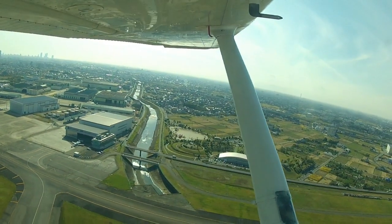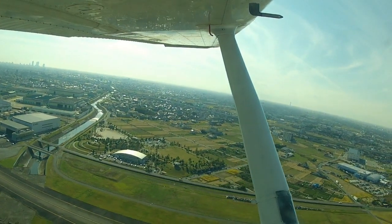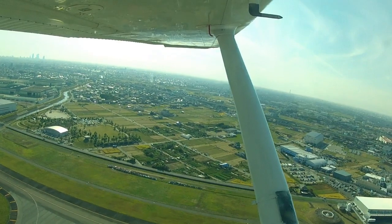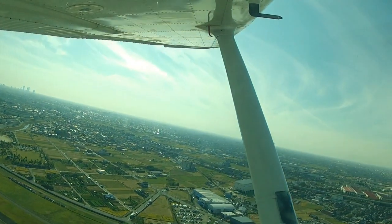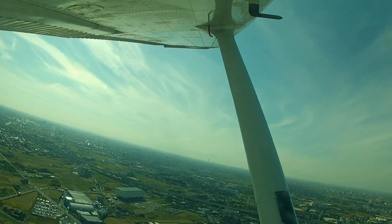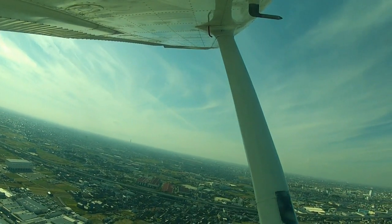So you can see Nagoya City off there in the distance. That used to be Nagoya's international airport until they built the new one. They built a new airport on reclaimed land out near the ocean. So until then, about 5 or 6 years ago, that was the international airport for Nagoya. Now it's just a domestic airport with the Self-Defense Force people flying in and out of there as well.